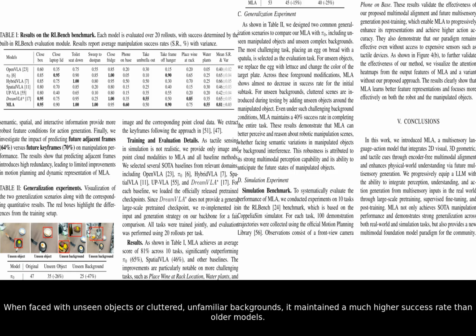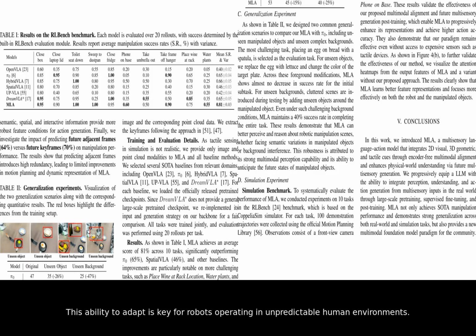It also excelled in a wide range of simulated tasks, achieving an 81% average success rate, as shown in this table. Crucially, MLA is also better at generalizing. When faced with unseen objects or cluttered, unfamiliar backgrounds, it maintained a much higher success rate than older models. This ability to adapt is key for robots operating in unpredictable human environments.